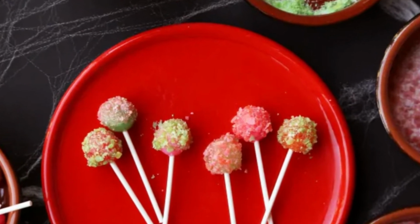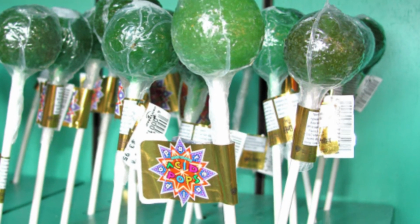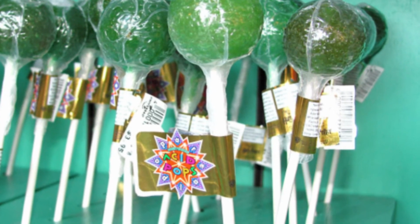Acid Pops are definitely not for the faint-hearted, but if you're feeling brave enough to try one, be warned, they really are super sour.